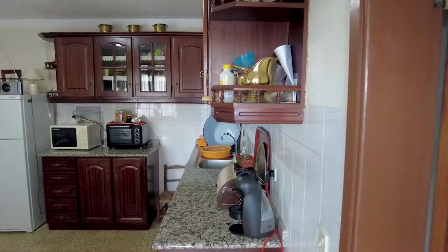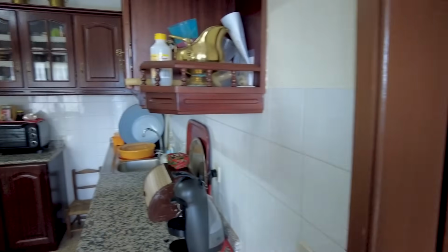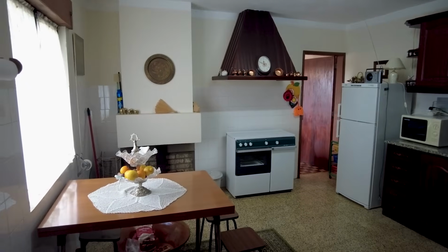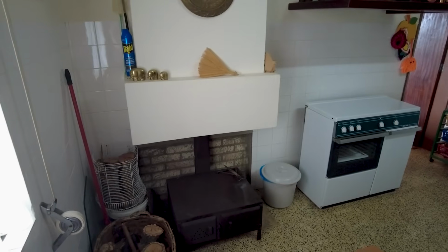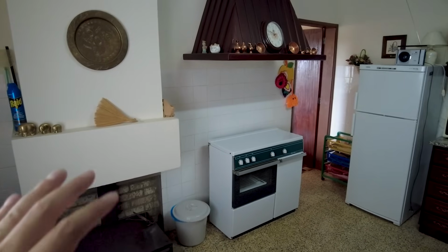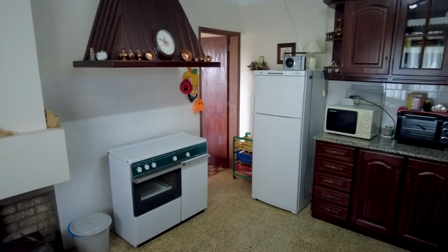We do have another door here which leads to the big living room, but this is usually the one that we use. So to the right we will find the bedrooms, and here we have the kitchen and dining room. So big kitchen, abundant natural light from the window and sunroom. We have a fireplace just there with a salamander. They even cook on top of it during the winter. But of course you could put those nice ones with glass if you want to. It's really up to you.